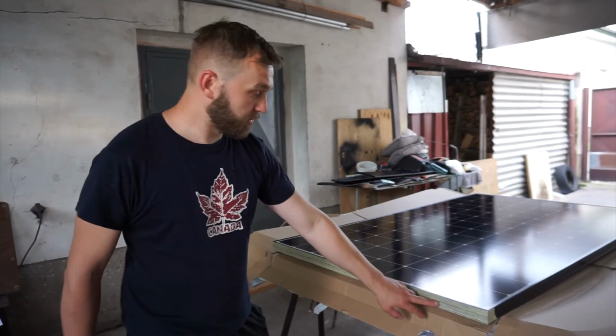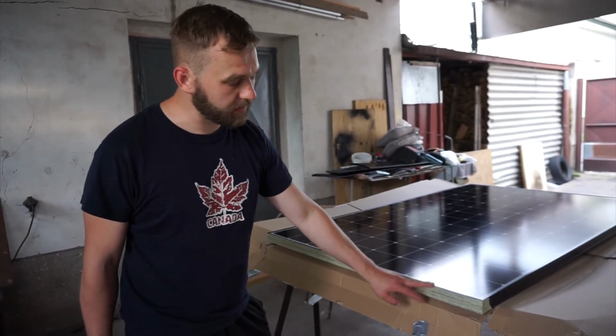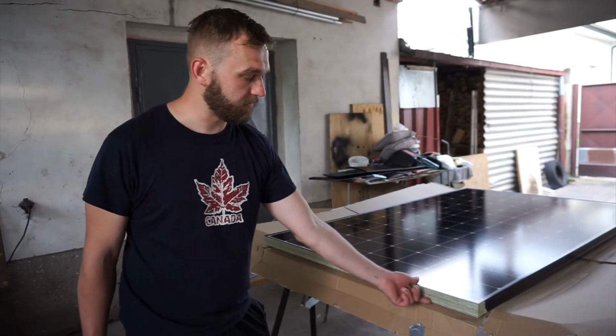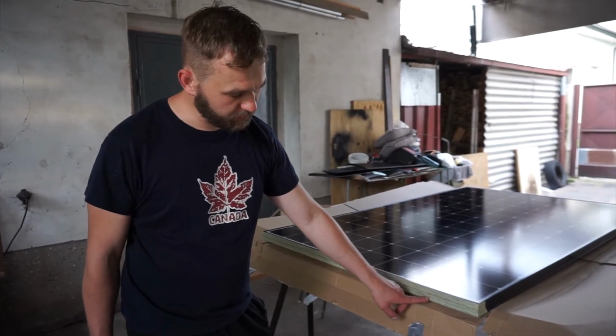So we are about to drill 4 holes in our solar panel. The panel is exactly 4 centimeters, the same size as our beams of the roof rack. And we are drilling a hole exactly 2 centimeters from top to bottom.